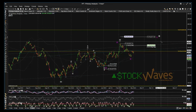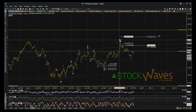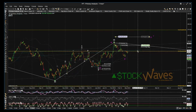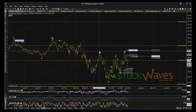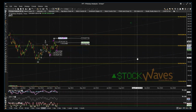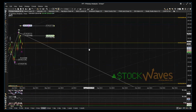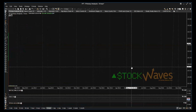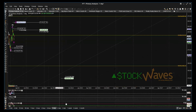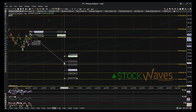Now, just because we only have 3 waves down does not mean that this can't be working on the start of the C wave. The C wave could start as initially getting a 3-wave move. Where's my C? Oh, it's way over there. I need to zoom out to a daily chart to find my C wave. There we go. Let's move that in a little bit closer.